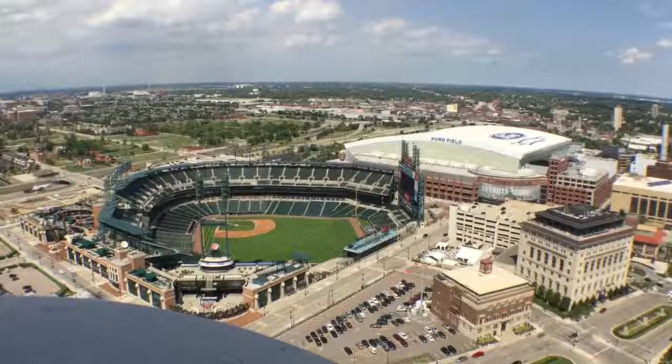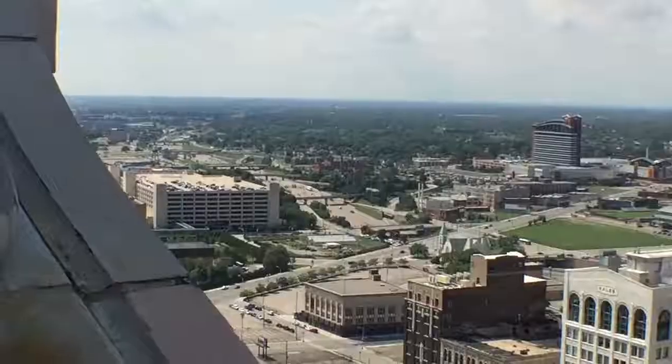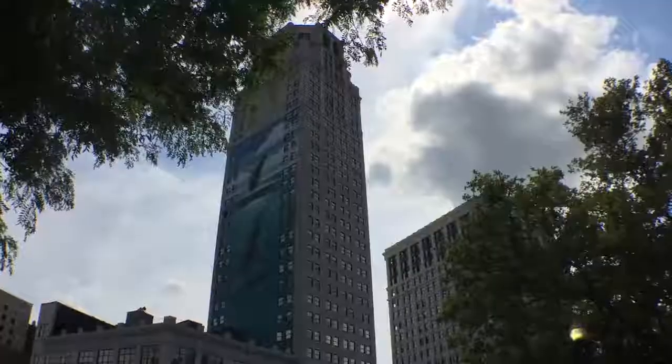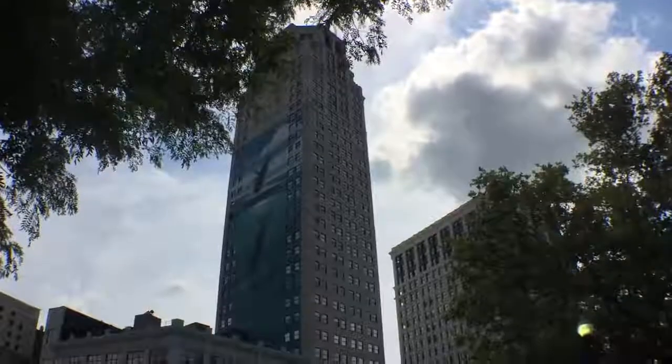It is a remarkable view. But even greater, Michael Higgins' vision of what this area can be, and his persistence for 40 years to see that vision become a reality. You know, everything's transforming in front of us here in downtown Detroit.